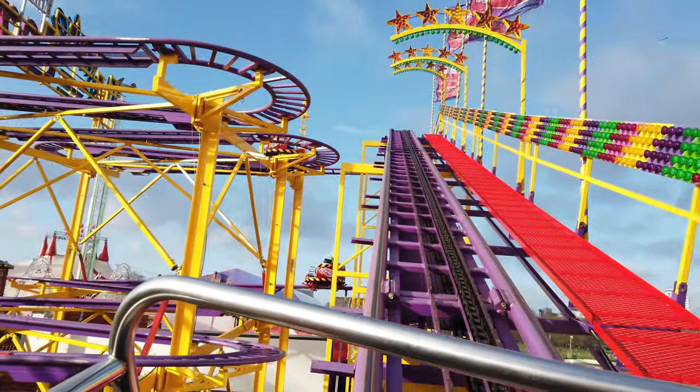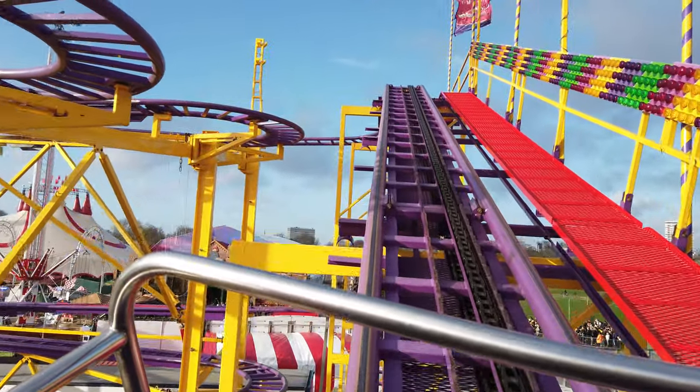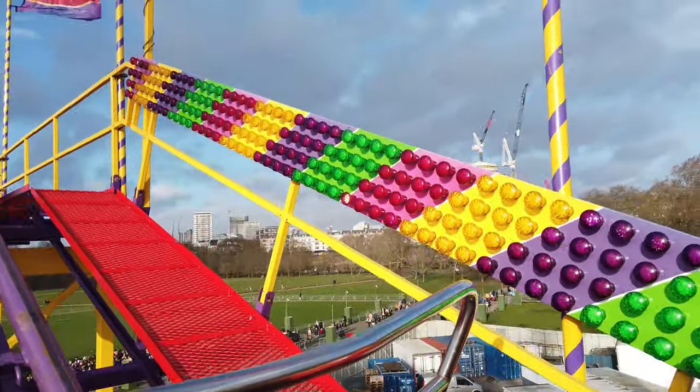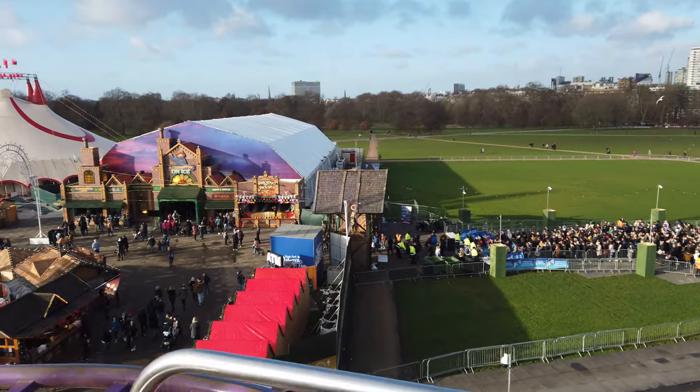Right, so here we are at the spinning coaster at Hyde Park Winter Wonderland. I'm going to spin the camera now. Don't get to do this very often here. Here we go. Take me cap off. Tight hold. Look at the views. Don't overlook it there. Tight hold of this camera. Here we go.